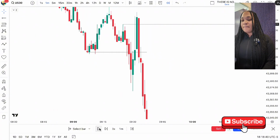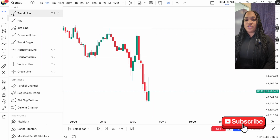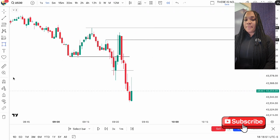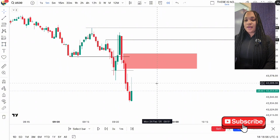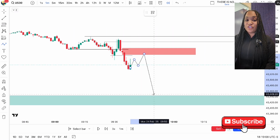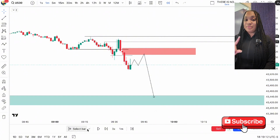So let's play. Okay, so now price is just moving, guys. It broke structure yet again. And now I have something to work with. Am I afraid of being stopped out of this trade when I get in? Absolutely not. I'm 100% confident. And what I want to see here is that price taps into this area. Once it taps into this area, I'm going to take it to the gap, possibly beneath the gap.